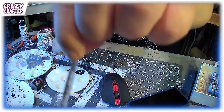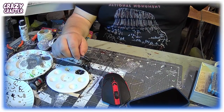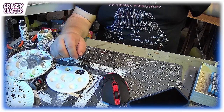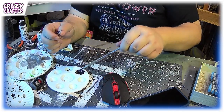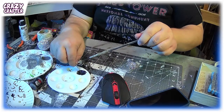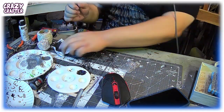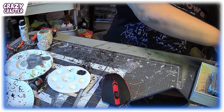Oh god. Throwing Mod Podge everywhere. A little bit of Mod Podge. Okay, put that right there. Wipe that up. I got Mod Podge on my carving knife.